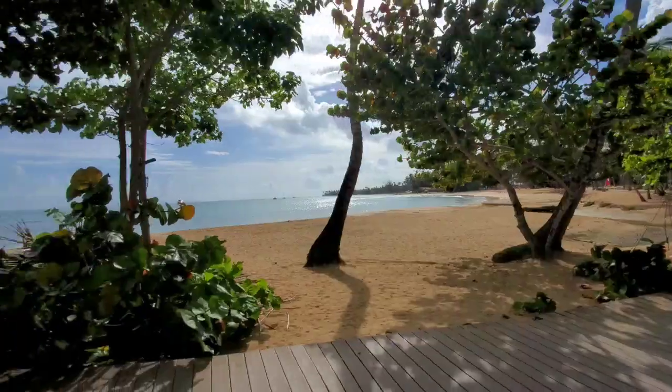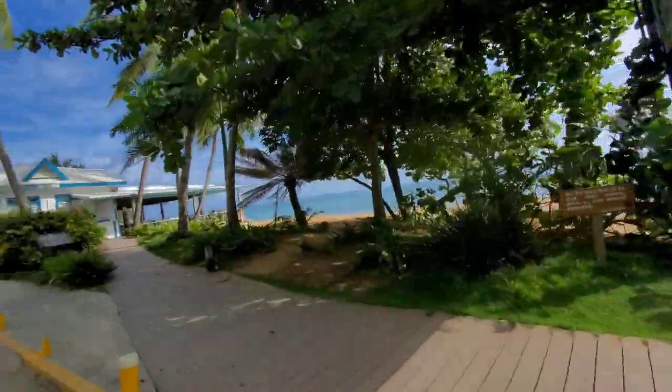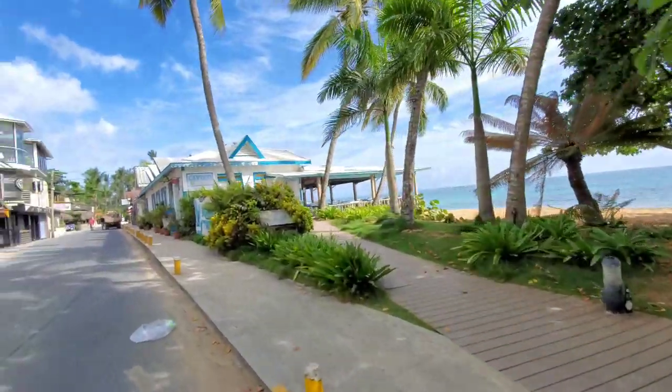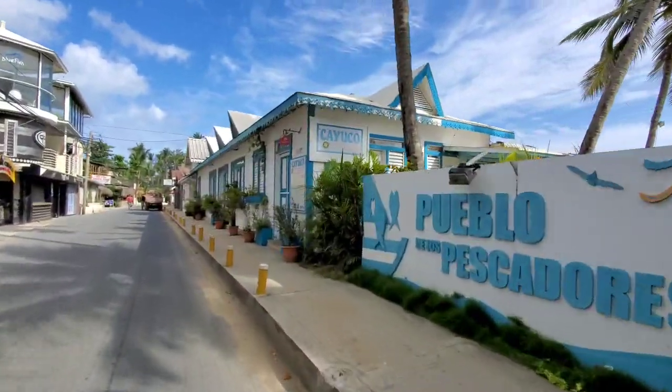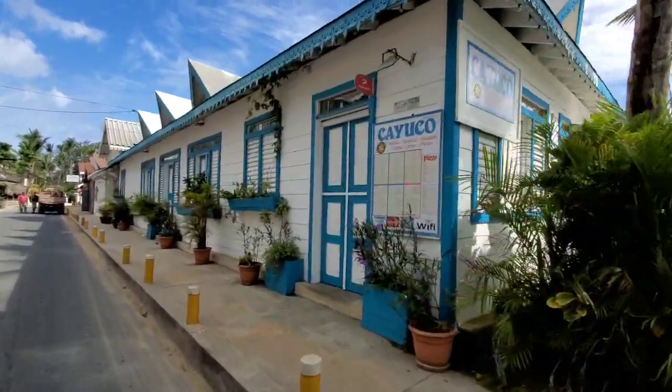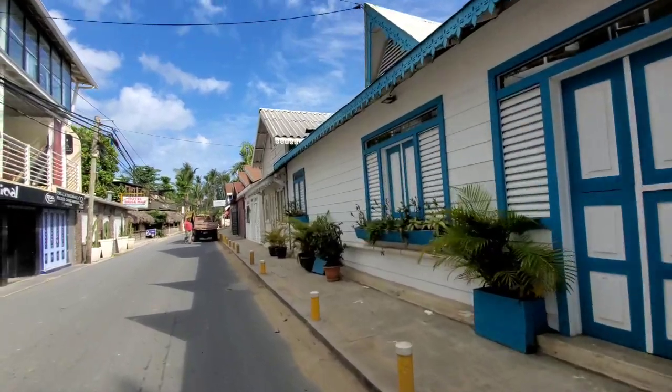So now we're coming up on Pueblo Pescadores. This is an infamous landmark for Las Terrenas. You see it on a lot of videos. Amazing restaurants, different vibe, a lot of fish. This was the original fish market in Las Terrenas. This is where it all began.